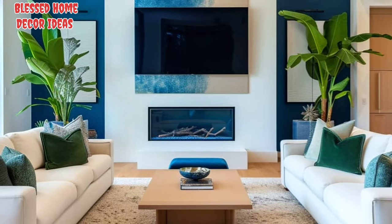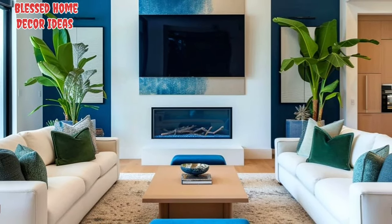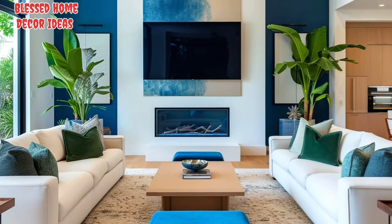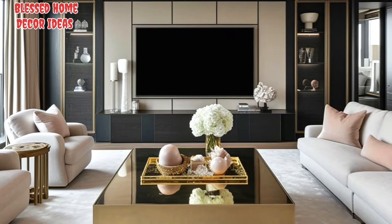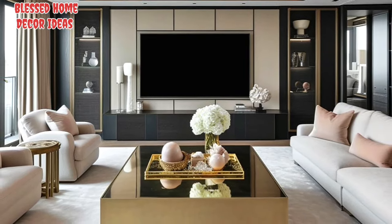For an art gallery feel, try using photos, prints, or posters of different sizes as TV wall decor. This will add pops of color and dimension to the wall, which is a great solution if you're trying to make your television less noticeable.